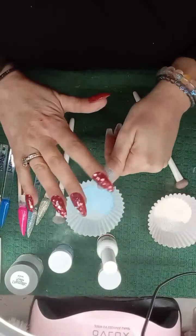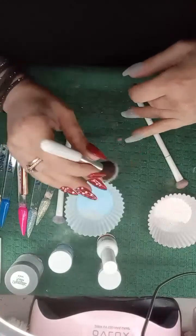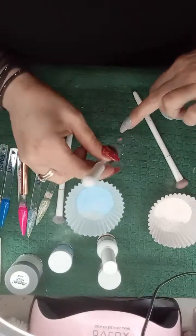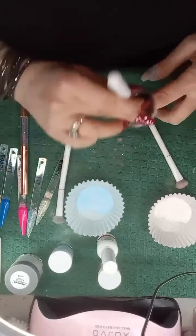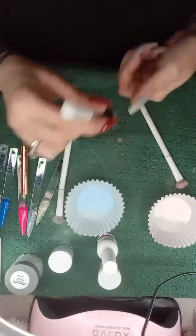All right, let's brush these off. It's hard to brush with this. I'm not used to it, I guess. But I'm trying to use all the products that come with this dip kit. $7.99 on Amazon. I think the liquids are probably the best part.